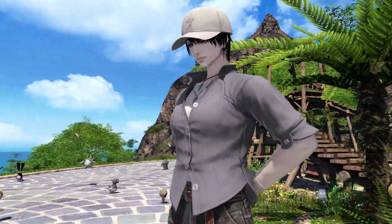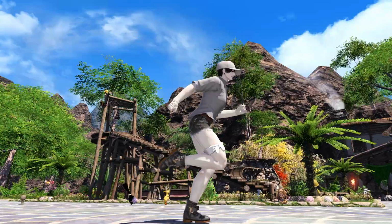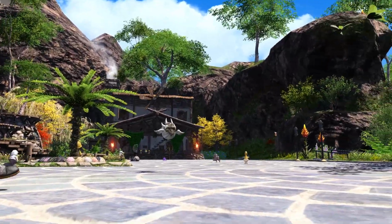All in all, Final Fantasy XIV has given us opportunities to express our ideal selves through our characters, and I greatly enjoy the colors of the world.